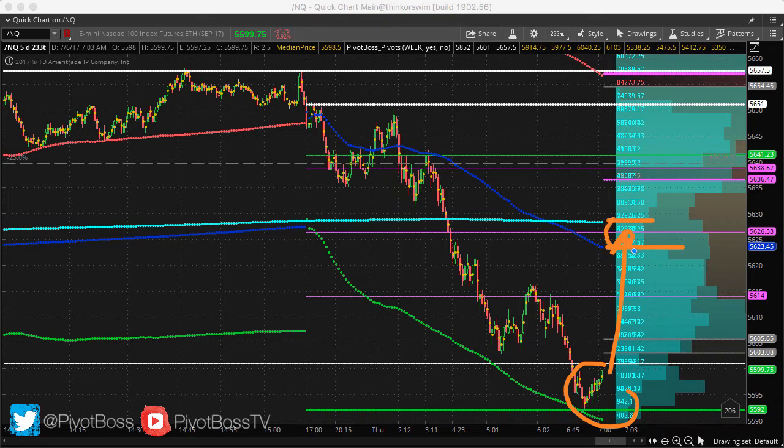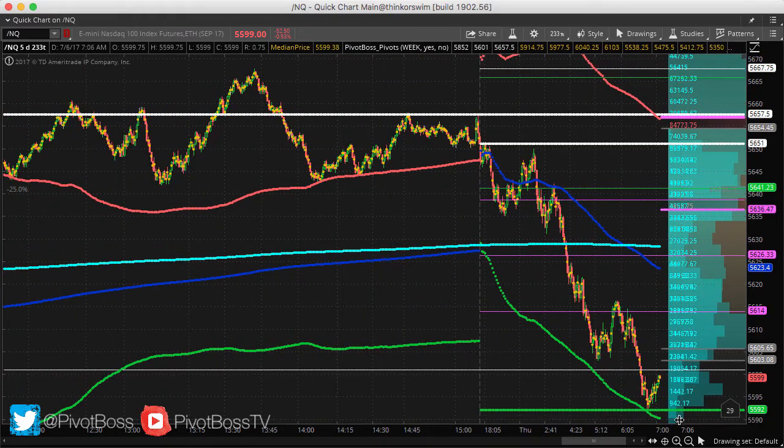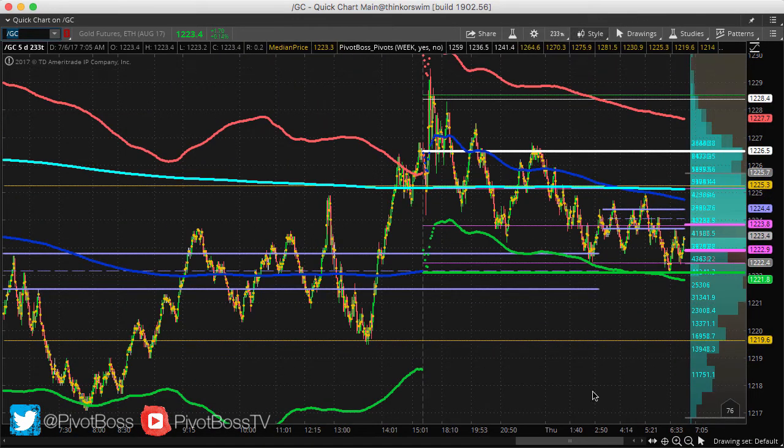That would be between 56.23 and 56.28. So that bounce right there could offer a short-term opportunity, followed by bears looking to defend VWAP for another round of weakness. So right now, trending downward with the potential to see a sell the rips type of opportunity ahead. Lastly, let's take a look at gold futures.